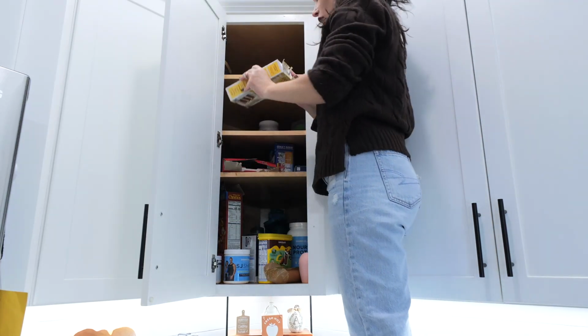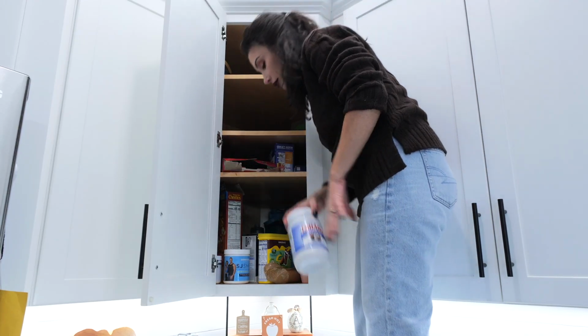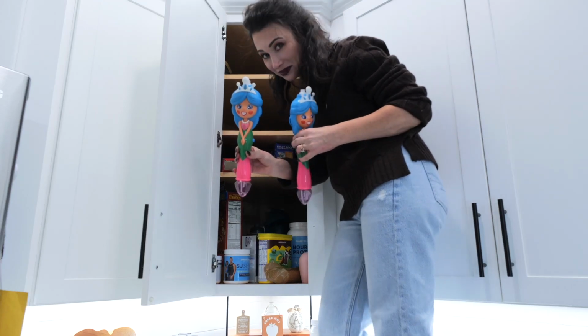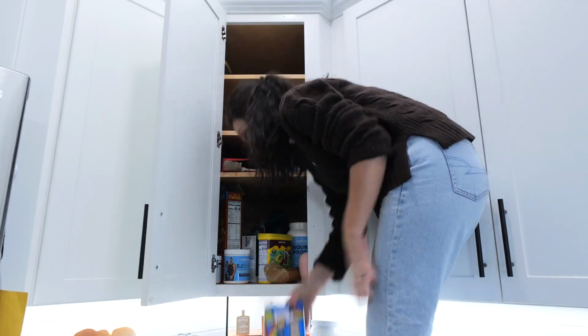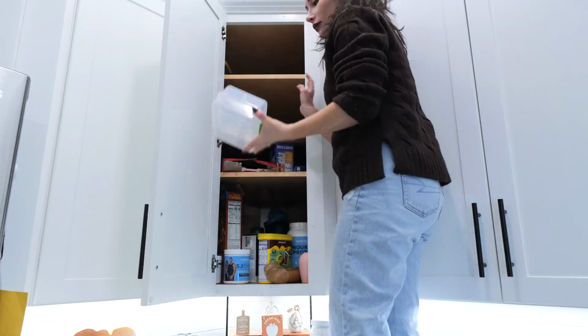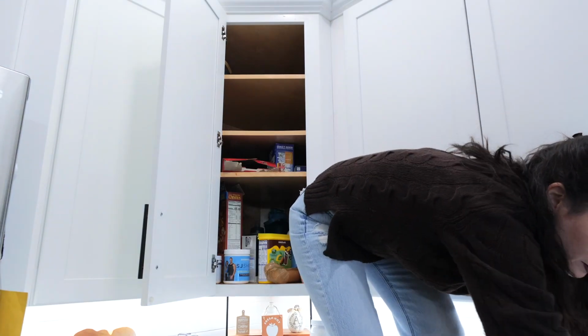I guess it's because it is a corner cabinet, and so it's very deep and dark. Really, I'm eventually going to get some of those round Lazy Susans and then put them in there. So when I do, I will definitely redo this again. But for right now, I do have some bins lying around. I'm just going to use what I have.